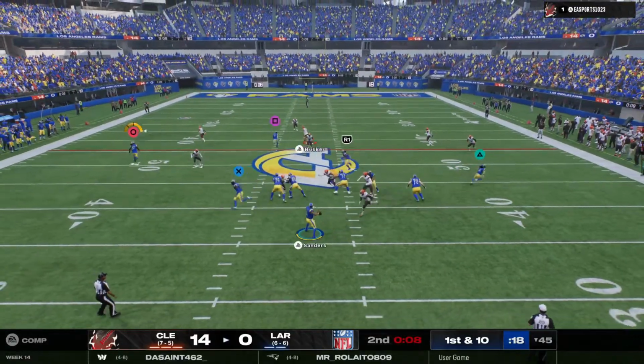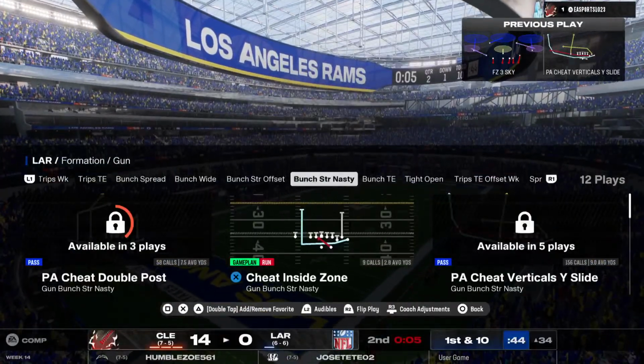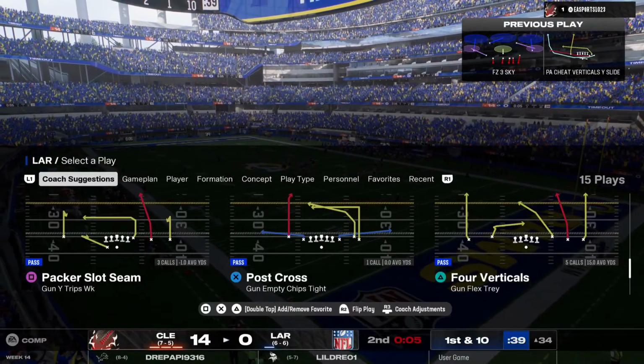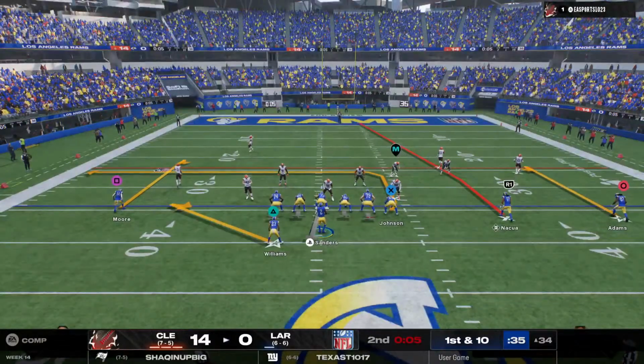Back to throw it. He's got the hook up to Devontae Adams. And they bring him down around the 34. A new set of downs forthcoming. It's 1st and 10.